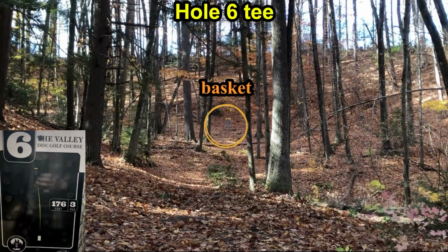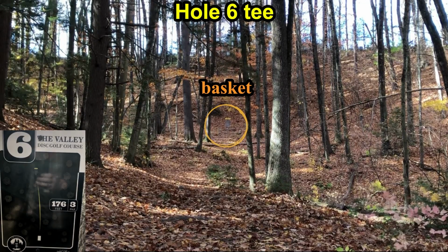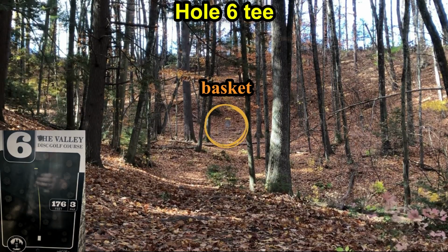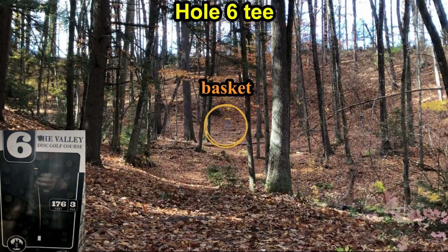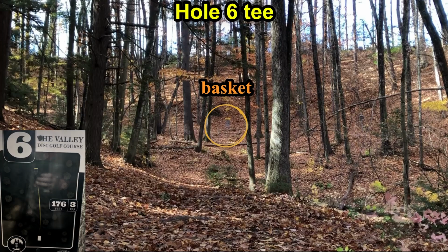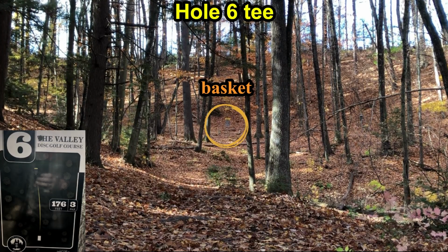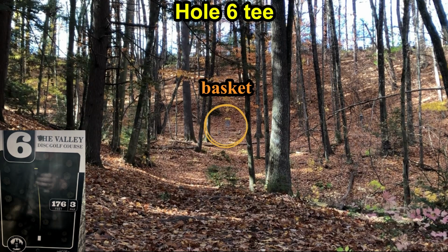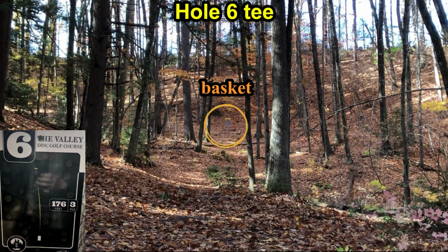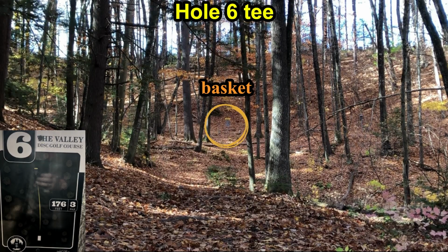Hole 6 is a 176-foot par 3, dead straight ahead. There are some trees to worry about, and there's a gully on the right side, so if you miss, you want to miss left. It's virtually impossible to go long here because there's a very steep embankment on the other side of the basket. So if you're going to take an ace run, this is a good ace run hole.